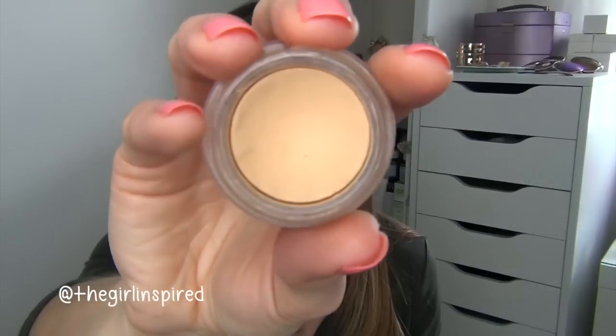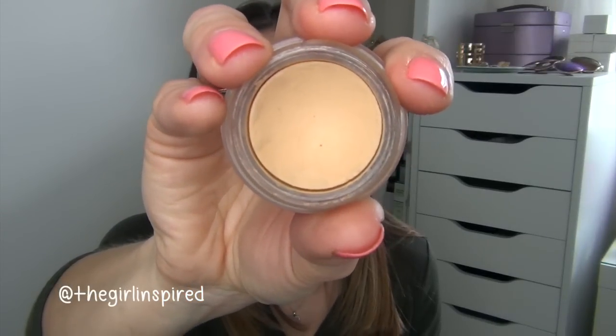I don't know if you can see, but it's come away from the edges, and they tend to do that when they start to get a bit old and start drying up. But this one is surprisingly still really creamy. It doesn't smell funny at all. It still blends really nicely over the lid, isn't patchy or anything. So I think this is still fine to use.